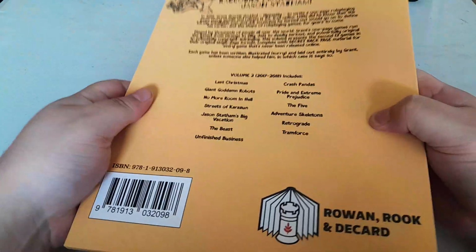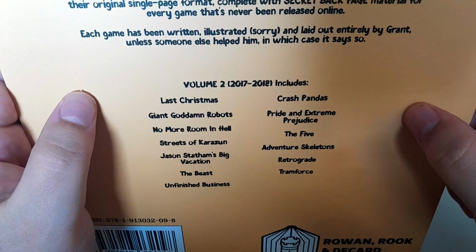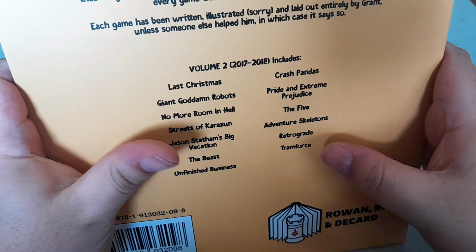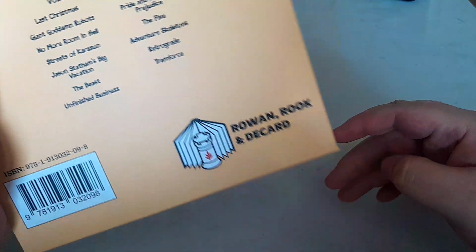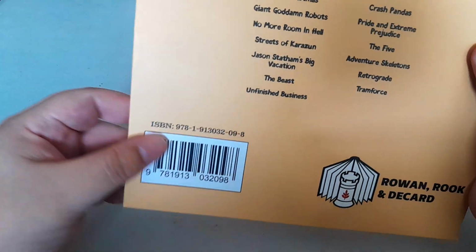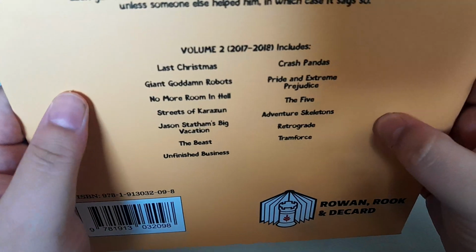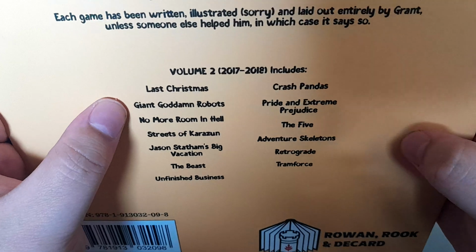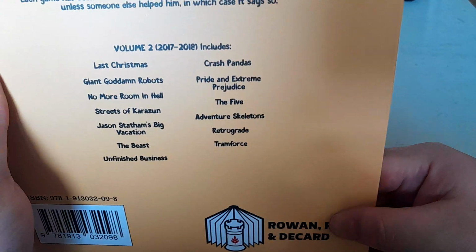But have a look on the back at the contents. I know a couple of places that do sell these now. After doing a little bit of research, I know a few places that sell these, and most of them are basically anywhere that sells indie RPGs, which is good to know. But yeah, there's a good mix of different RPGs. Most of them are fairly light-hearted.